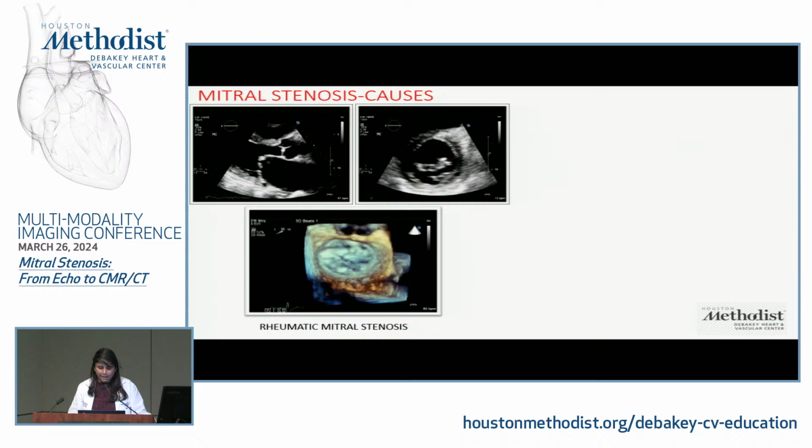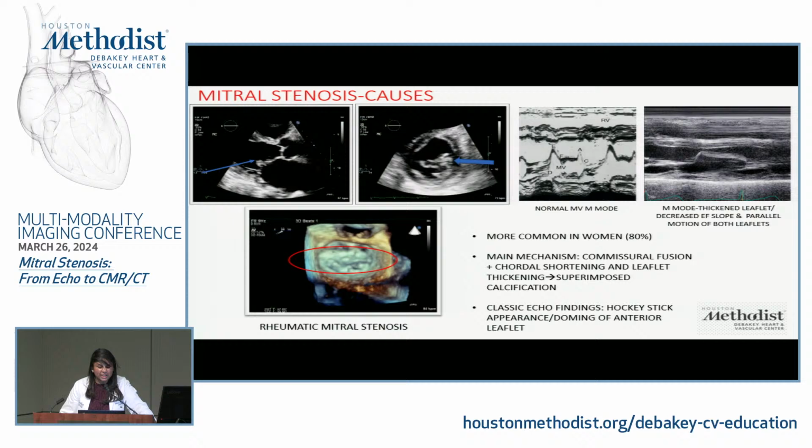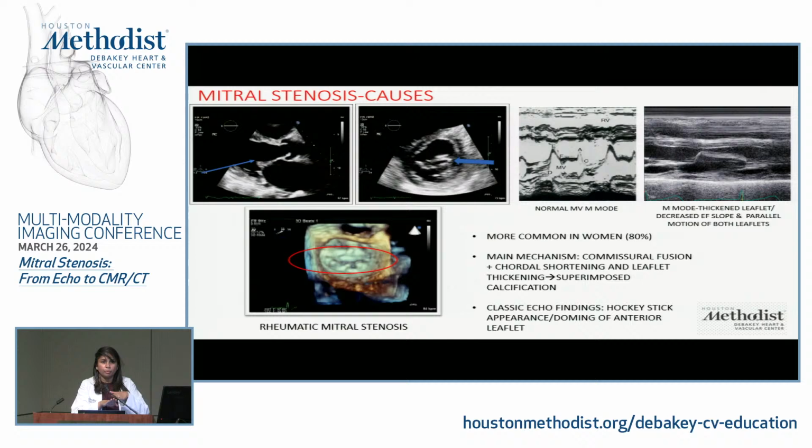And one thing I think we should always remember is also the M mode of mitral stenosis, specifically rheumatic mitral stenosis, right? So what do you see here? You see those thickened leaflets, you see the decreased EF slope from the valve not really opening in diastole, and another thing you see is that almost parallel motion of both the leaflets, right? In normal life, the leaflets move apart, but in this case, the leaflets are almost moving together, and you see that nicely on the M mode, where you almost see that constant diastolic gradient throughout. So very valid information we got even from M mode for mitral stenosis from the old days. And remember, most of the cases were rheumatic in those days, and diagnosing from M mode itself was amazingly done.